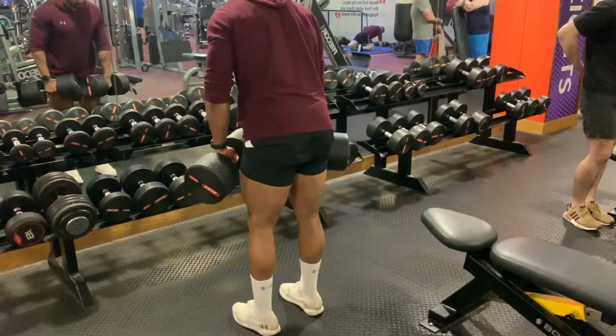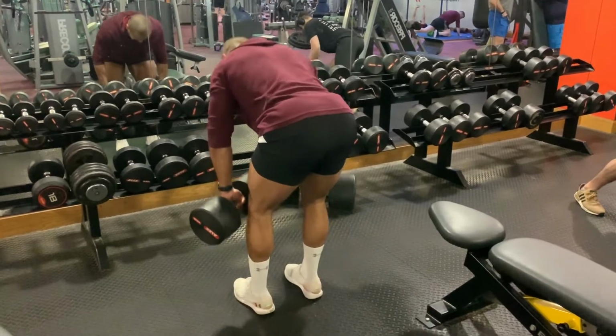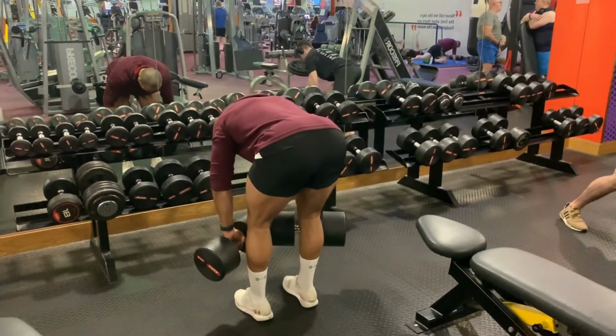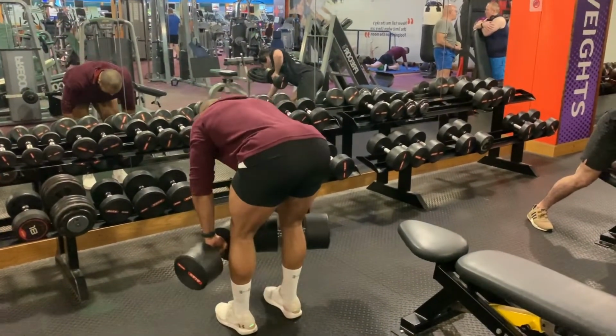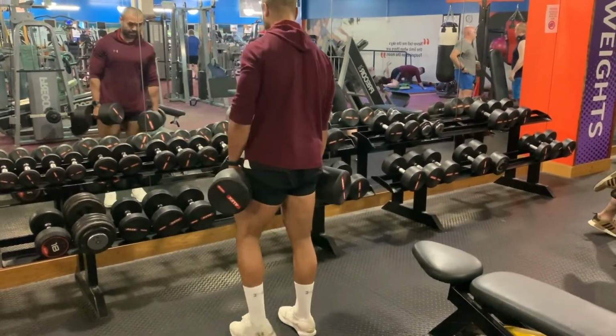Now we were going relatively heavy on these, and these were only 8 to 12 reps. So what I'm really trying to do is keep a soft bend in my knee, focus on the hamstrings the whole time, and just let my eye gaze go with the dumbbells. That's one of the biggest mistakes I see in the gym, people cranking their neck, watching what they're doing in the mirror as they're doing this exercise.